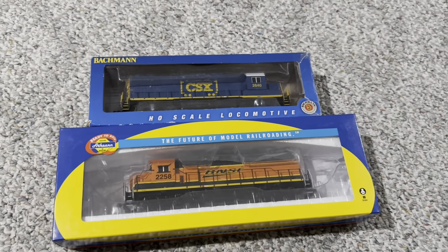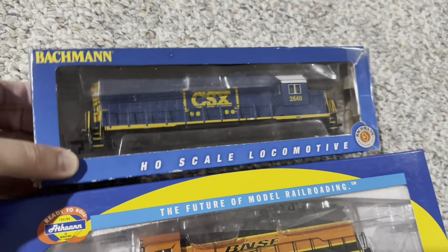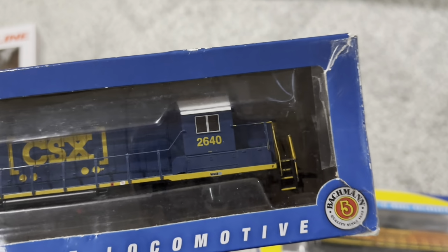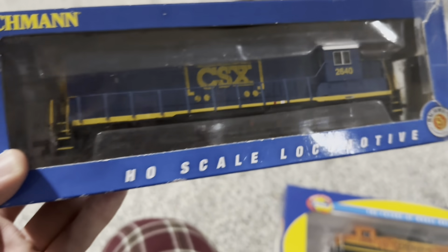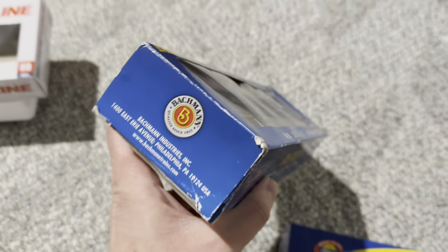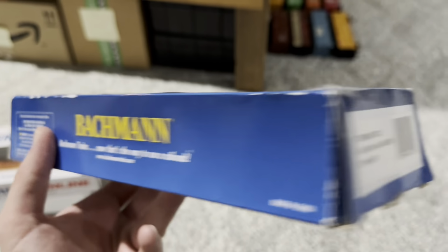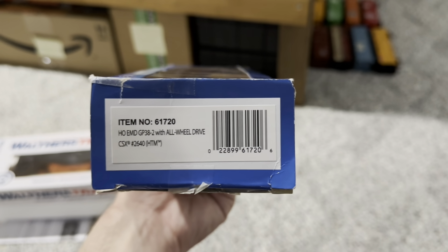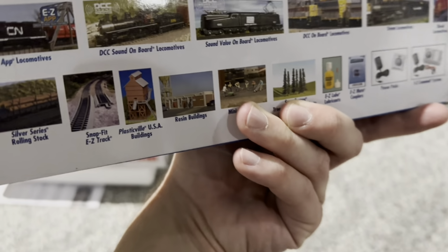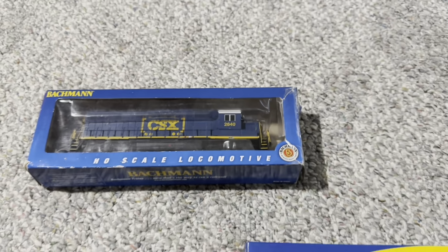All right, up next we have the Bachmann CSX GP38-2. This has the current CSX paint scheme on it, and number 2640 does run currently with the CSX Railroad. You can see it's in kind of a more recent style of Bachmann box, probably like late 2000s or maybe the early 2010s or so. It's got the name of the locomotive on the side there along with the road name. Then you have some more information on the back here. Very nice. We'll get out this one.